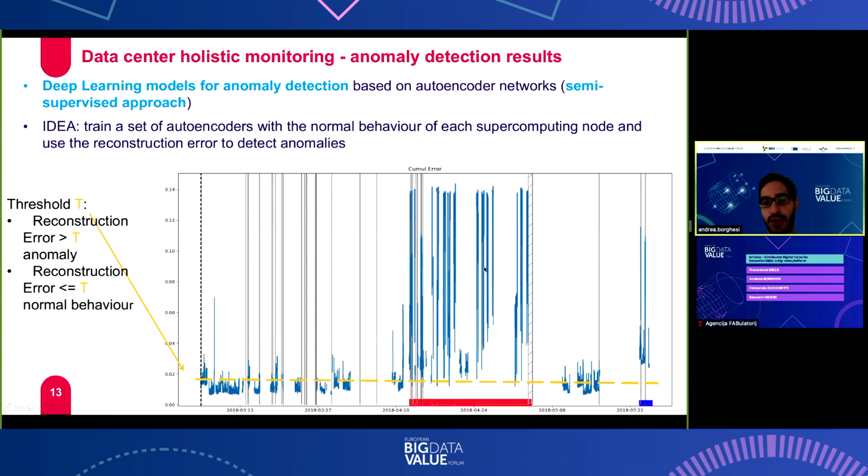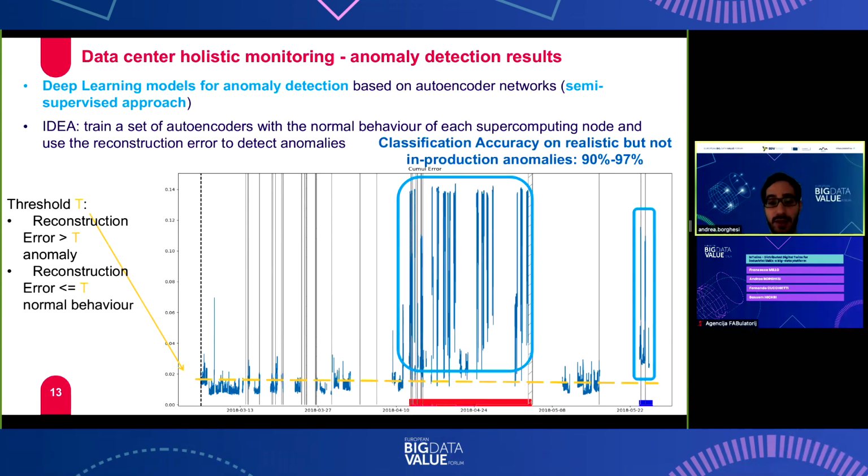When the reconstruction error, this blue line, is below the yellow line, that means that everything is fine. When the blue line is above the yellow dashed line, that means that our detection model thinks that something is wrong. And the good thing here is that the red highlighted area and the blue highlighted area correspond to actual anomalies on the computing system.